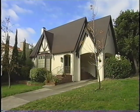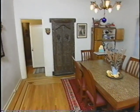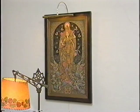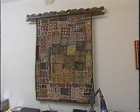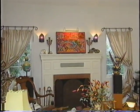The house is over 75 years old, and it seemed to me that we could really make it into something that we could call our own. We love to explore various points of the world, and we love to decorate our home with all the art that we find there and bring a part of the world back with us.